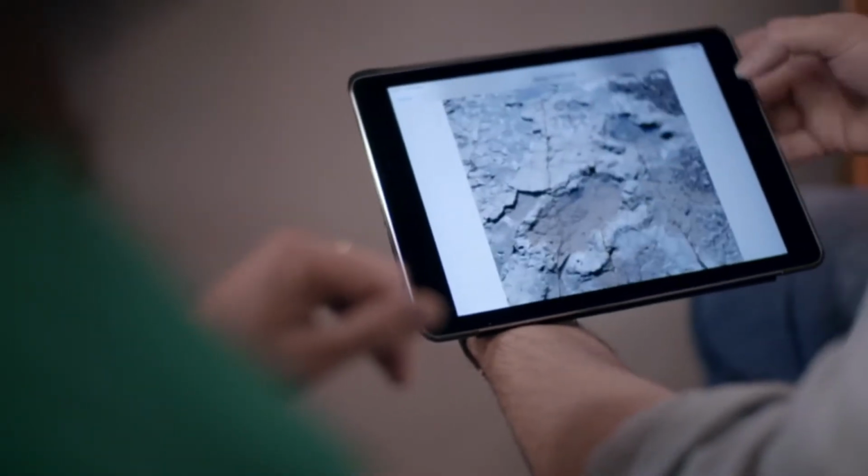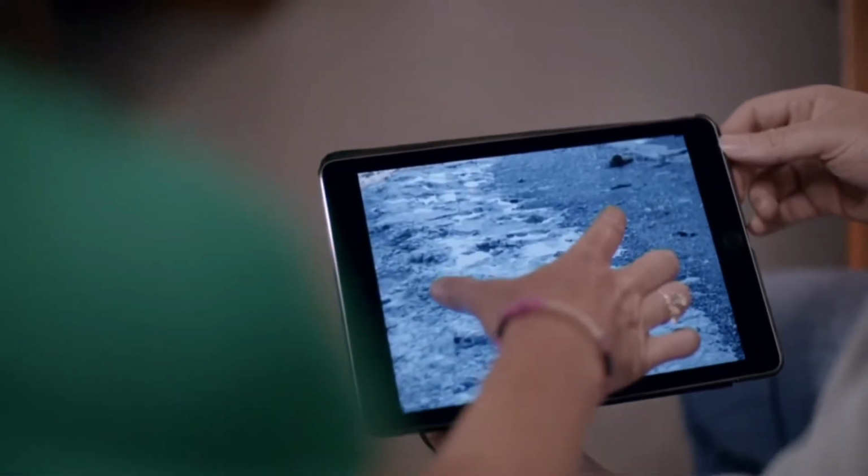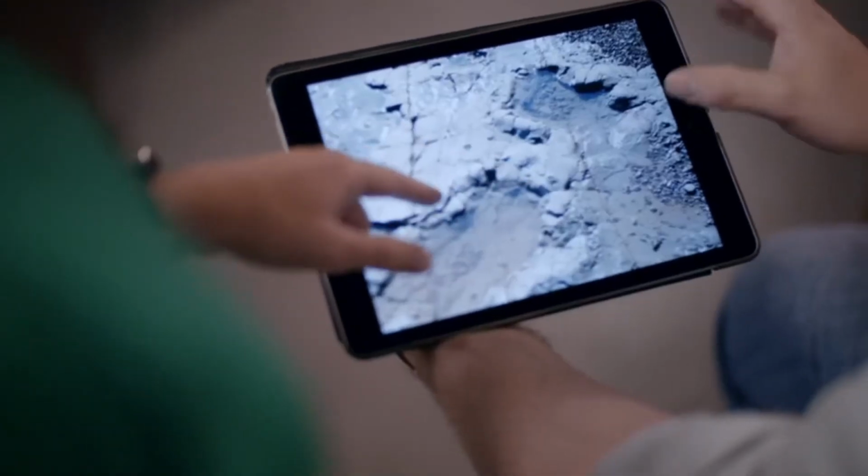I have to say, these are some of the more convincing footprint photos we've been sent. They're pretty good, aren't they? Look at this one. Visitors send us photos of what they think might be dinosaur tracks all the time. And very often, they're just random holes in rock. They don't look like trackways at all.